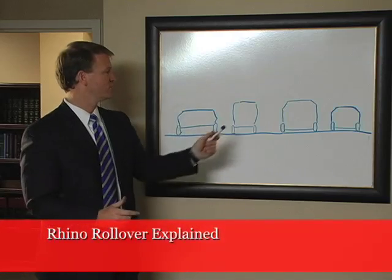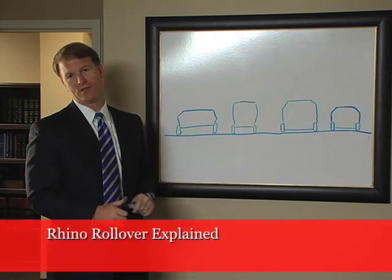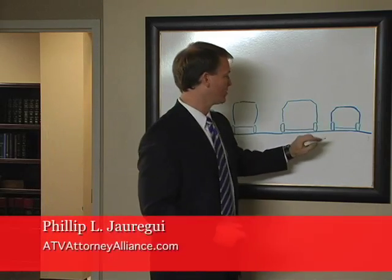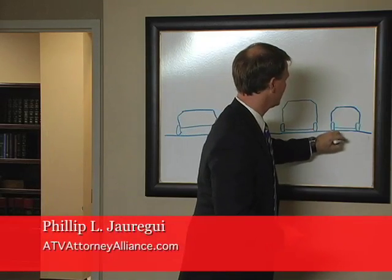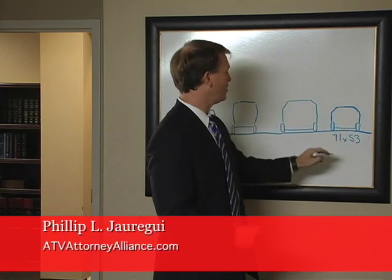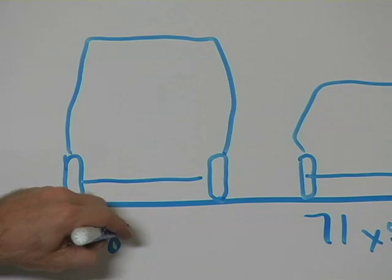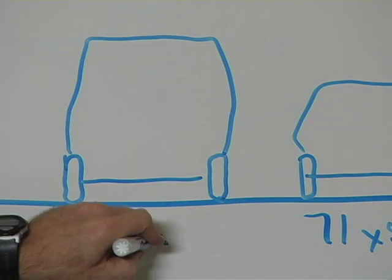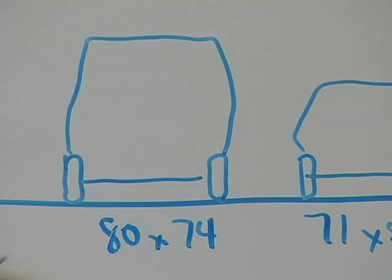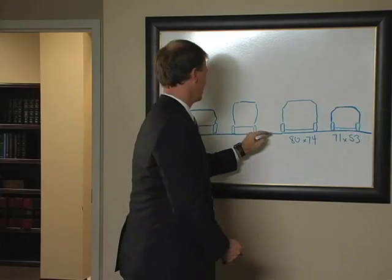Here's an example or an illustration of the design problems of a Yamaha Rhino compared to other vehicles. Here you have just a typical sedan. The dimensions will be about 71 inches wide by 53 inches tall. On an SUV, you're going to be a little bit wider, about 80 inches wide by, say, 74 inches tall. Of course, these are driven on the street.